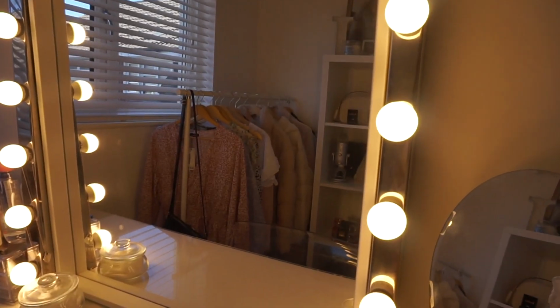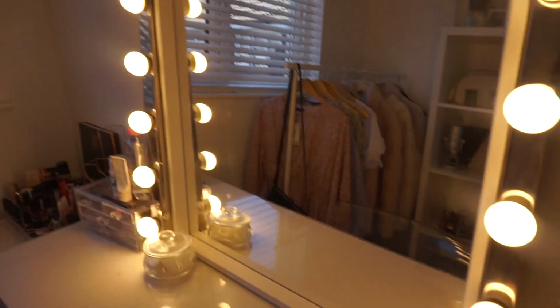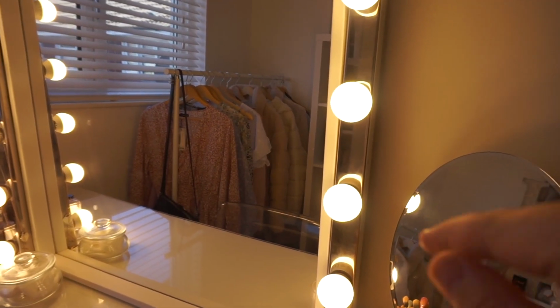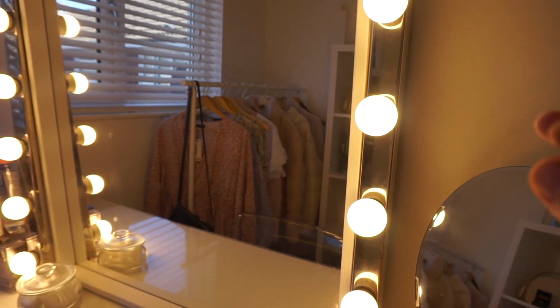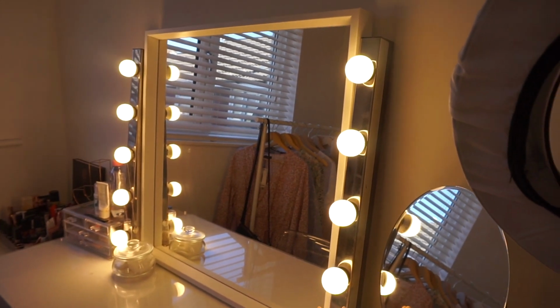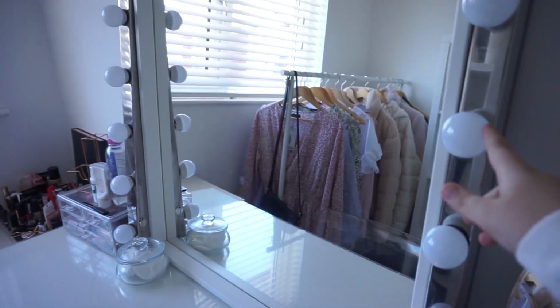The lighting's gone a bit crazy in here, but these lights are from IKEA, so I just thought I'd switch them on to show you what they're like. They are very warm, a warm bulb. I do want to change them for more of a cooler bulb, so that's what they look like on. But those lights are from IKEA.